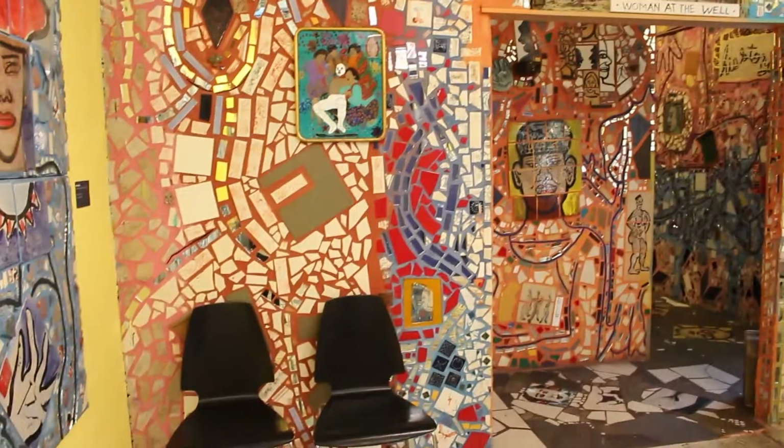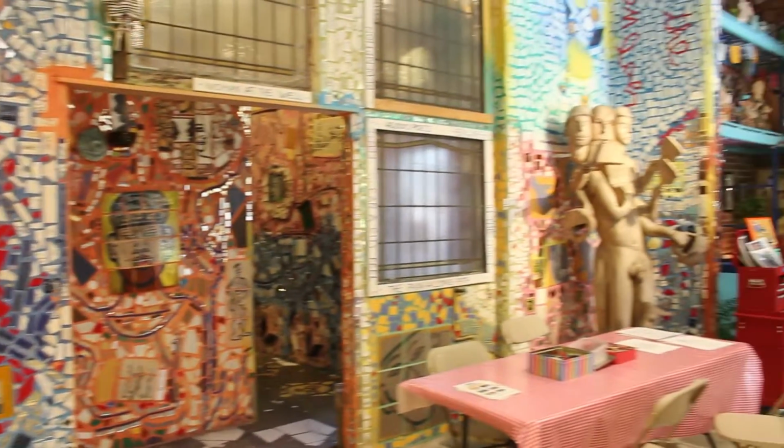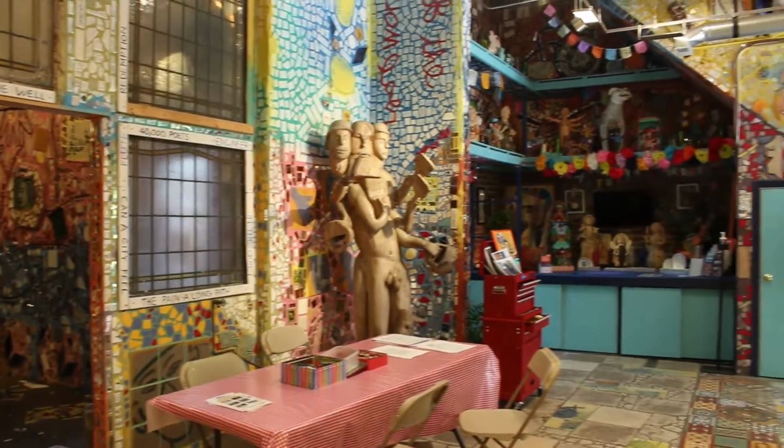Soon, he started to mosaic the empty lot next door to his house. People began to notice, and some even helped him. Soon it became a garden of sorts, and he let members of the community come by for free to plant vegetables and hang out and enjoy the art.